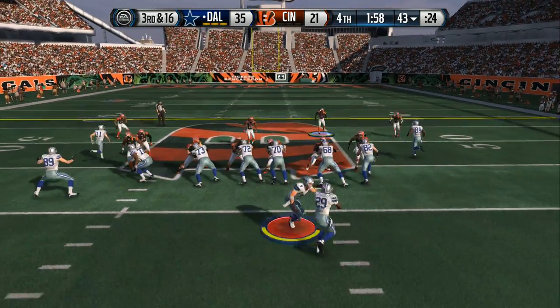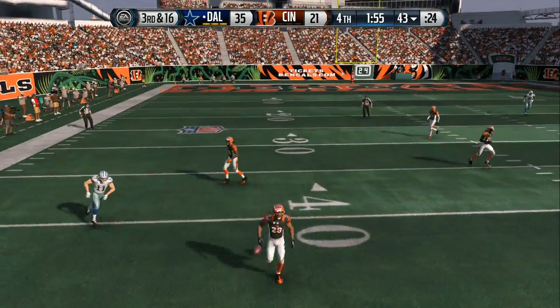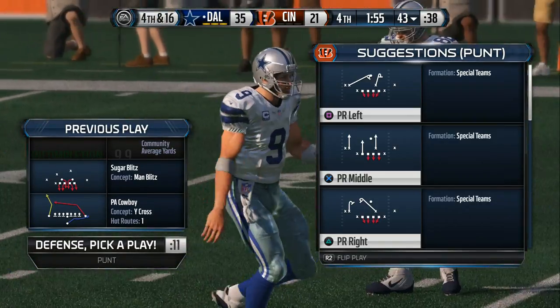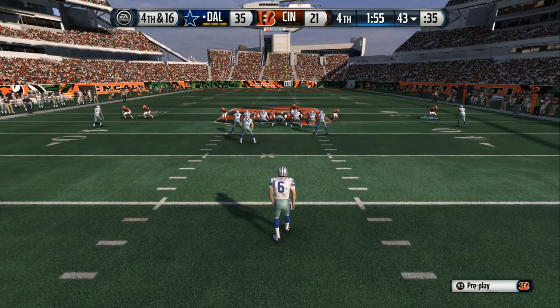He's setting up here. He's been sacked four times already. What a beating it has been for the quarterback. Defensive coordinators love this situation, don't they? Third and long, they can do just about anything, and it's going to work. And they stopped the offense that time.